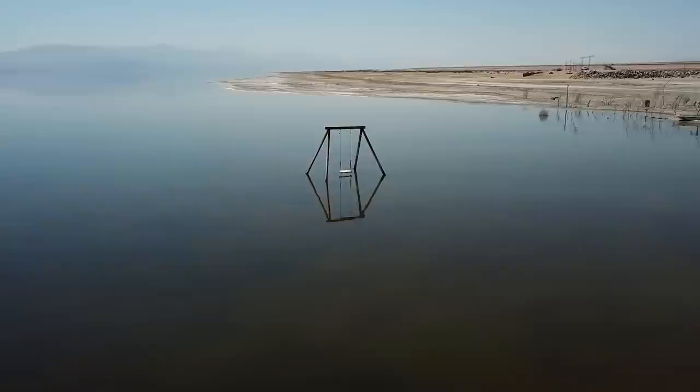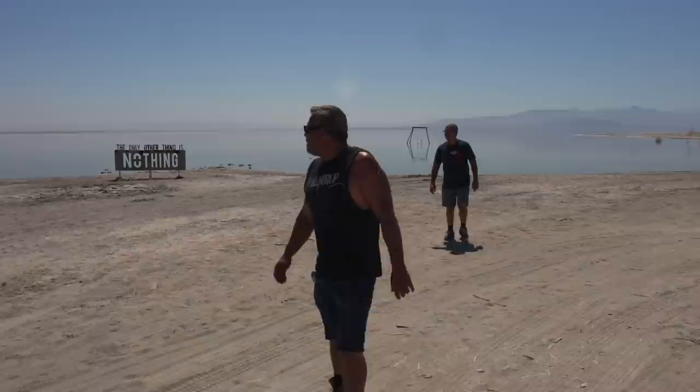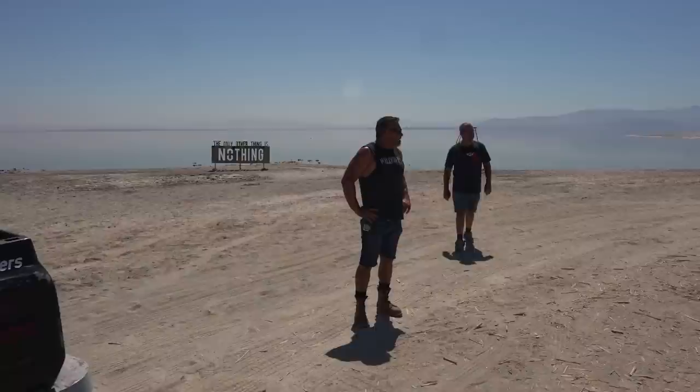I want to go swing on that swing. I don't. Oh, dude, I don't want to get my truck stuck. Thing's huge. How many square miles did you say it was, Merlin? 8,300 square miles. Of waste.